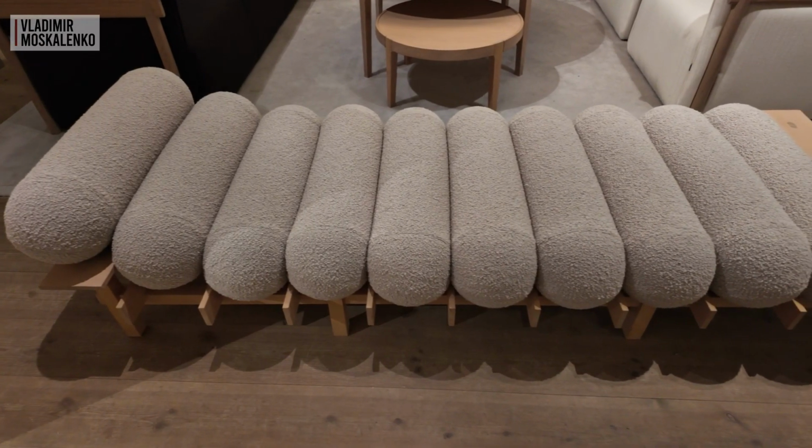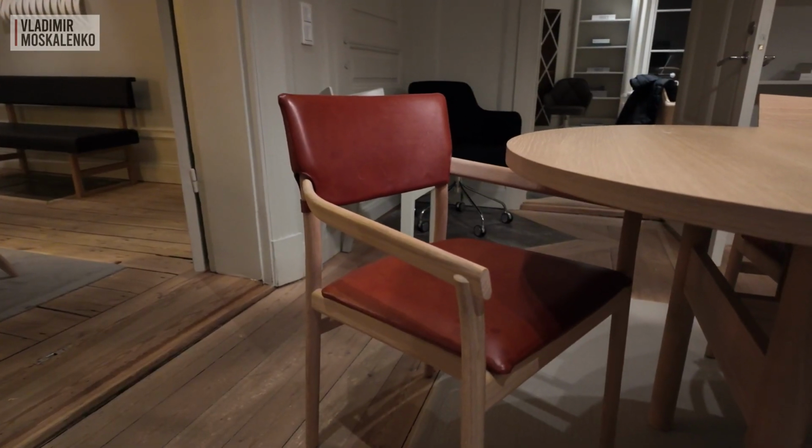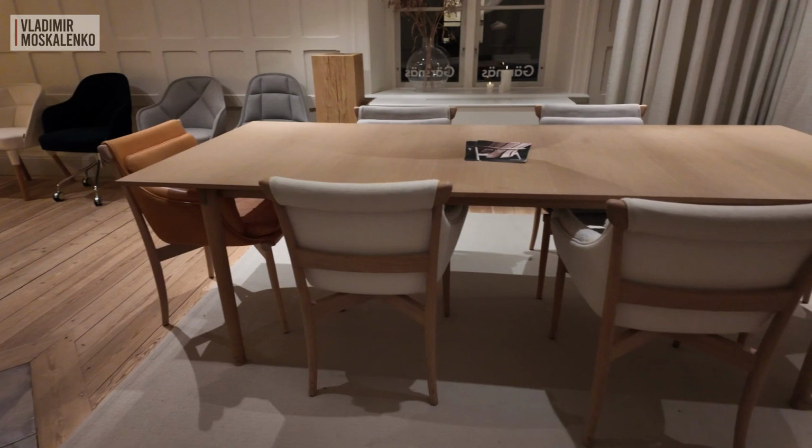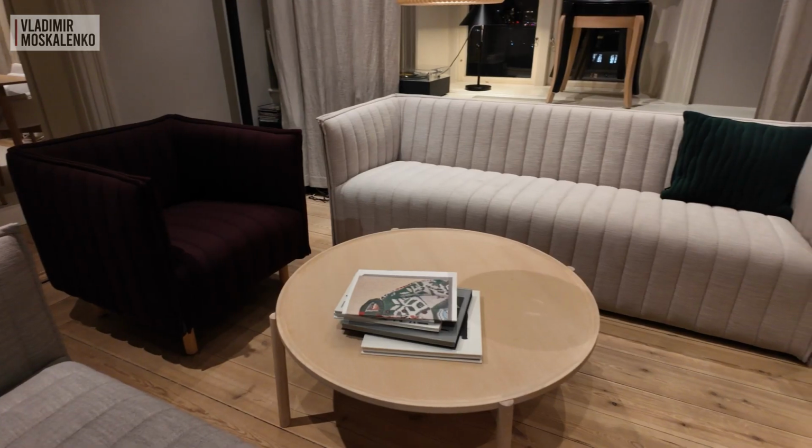The furniture is mainly produced in Sweden, in the Småland region. Deciduous wood grows there. Beech comes from this wood. Furniture is mainly produced here, made from solid wood as well as upholstered furniture.